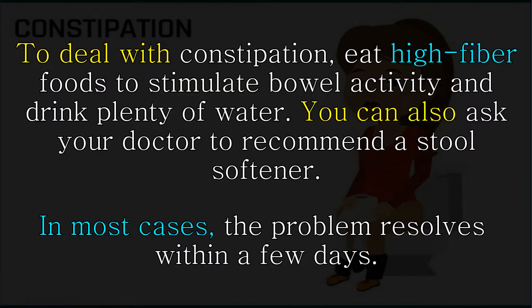To deal with constipation, eat high-fiber foods to stimulate bowel activity and drink plenty of water. You can also ask your doctor to recommend a stool softener. In most cases, the problem resolves within a few days.